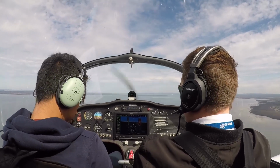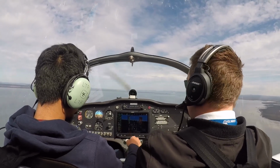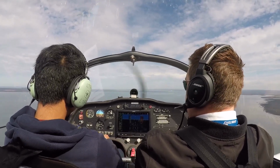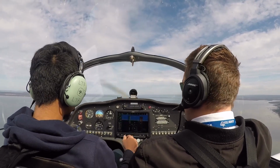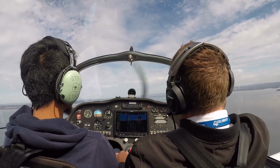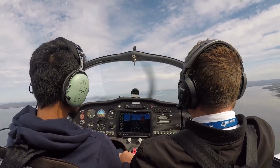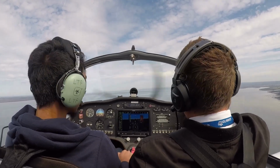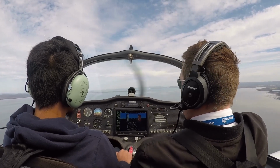Okay, pre-landing check. Brakes off. Brakes on. All temperature and pressure good. Undercarriage down. Fuel pump on. Master on. Harness and hitches secured. Alright. Cool. We're starting to drift slightly to the left. I would say those refineries on that coastline over there would be a fairly good reference point.